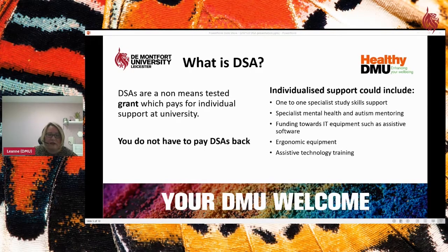And if it provides you with things like, you can see on the right-hand side of the slide, equipment or assistive technology, you don't have to give that back either. So it pays for these things or contributes towards the funding of these things, but then once you've graduated, you get to keep all of that equipment, as well as assistive technology and ergonomic equipment. So it might be specialist seating, specialist desks, specialist computer equipment, say, for example. It will also provide funding for you to be able to access one-to-one specialist support, and that could be specialist study skills support if you have dyslexia, for example, and also if you have ADD, ADHD, autism, or a mental health condition, then you can expect to receive specialist mental health or autism mentoring again during your course of study.